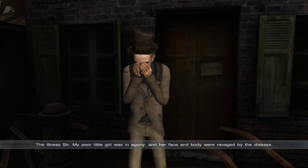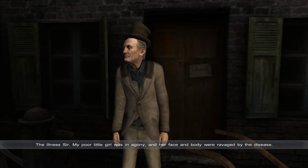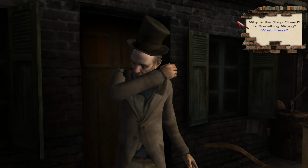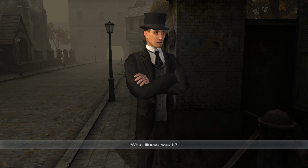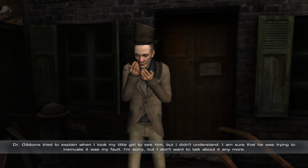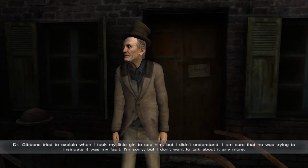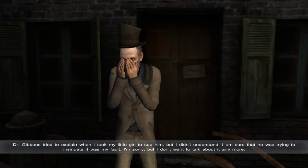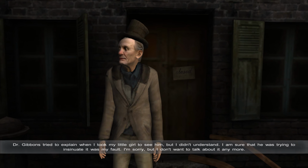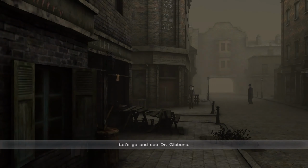The illness, sir. My poor little girl was in agony, and her face and body were ravaged by the disease. Her face? Yes, she looked like a ghost. No, syphilis or whatever? What illness was it? Dr. Gibbons tried to explain when I took my little girl to see him, but I didn't understand. I'm sure that he was trying to insinuate it was my fault. I'm sorry, but I don't want to talk about it anymore. I understand. Farewell. Let's go and see Dr. Gibbons.